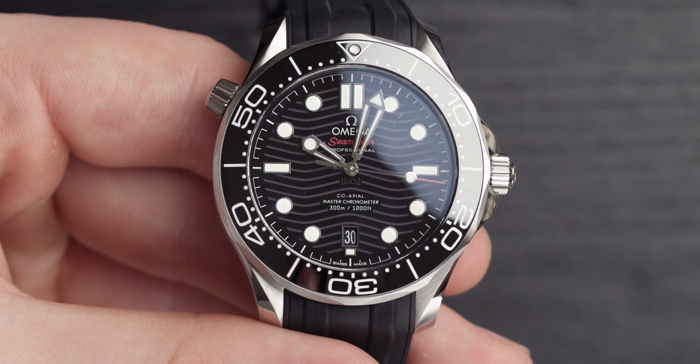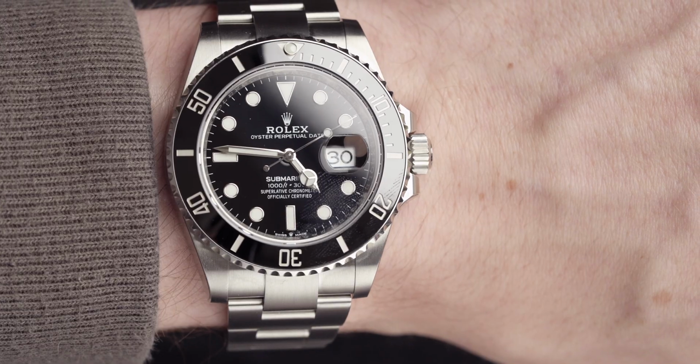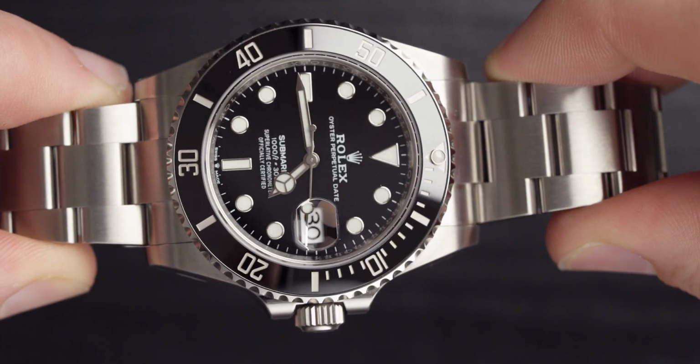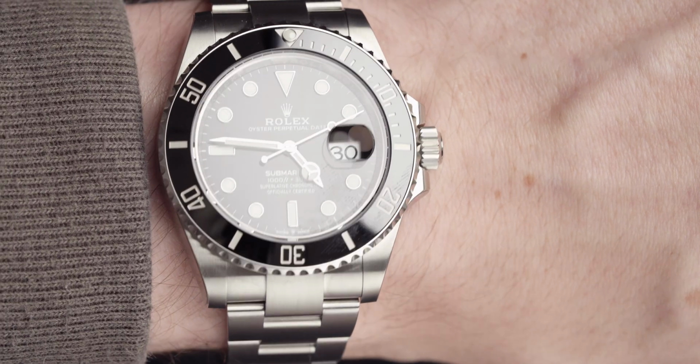But then we get to the bracelet or the rubber strap. The Omega in my left hand obviously has the rubber strap option, whereas when you're buying the Rolex Submariner new, it doesn't have the rubber strap option. I prefer the rubber strap on the Omega. That's why I have my own Omega at home that has the rubber strap. I think it's that little bit more versatile. But I do prefer the Rolex bracelet to the Omega's bracelet. It's just a personal preference, but I like that oyster bracelet and I like how it's brushed finished. So it's 1 point each.